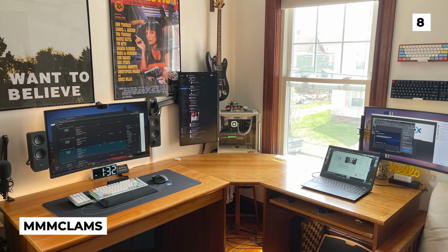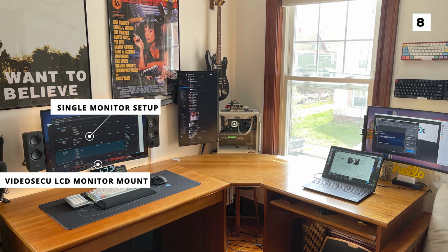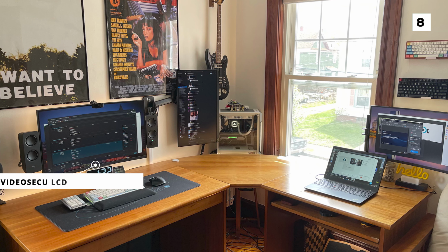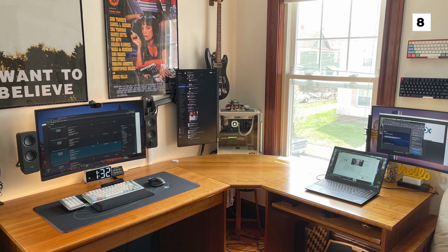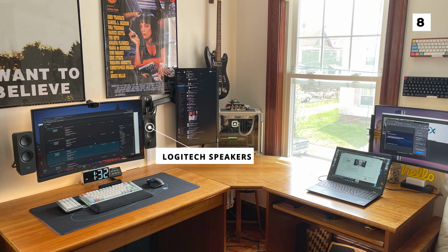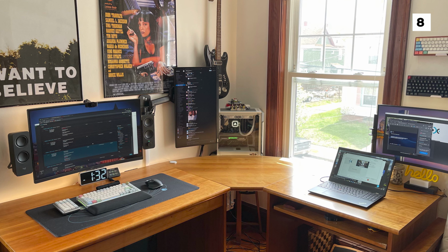Our next setup comes to us from Clams, who's showing off this fun and vibrant work from home build. This setup features a single monitor mount with a VideoSecu LCD monitor mount, which doesn't take up a ton of room on the desk and it leaves the place feeling nice and open. Also mounted alongside the monitor is a pair of Logitech speakers. Having the speakers mounted up with the monitor is a really unique look that we've never seen before, and it also works efficiently when it comes to preserving desk space.